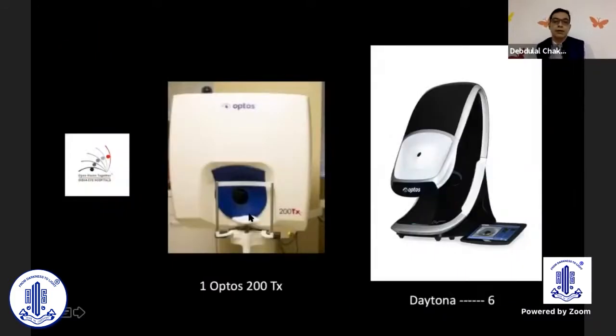So my chairman mentioned, we had one Optos in 2012, and so we have six additional Daytonas now. And of course, the Optos is capable of the FA, the ICG, the fundus photo, and the autofluorescence. So with the 200TX, autofluorescence, FA, and the basic ultra-widefield fundus imaging is possible. And with the Daytona, the ultra-widefield fundus imaging and the autofluorescence is possible. So basically, we use these two machines.